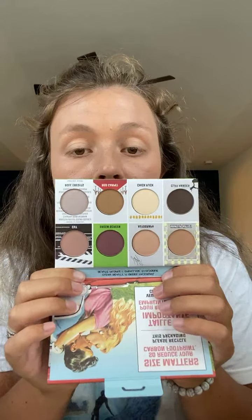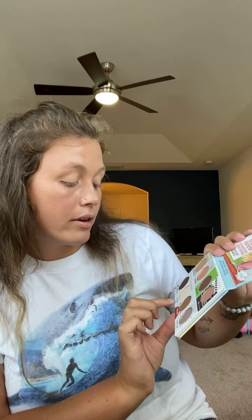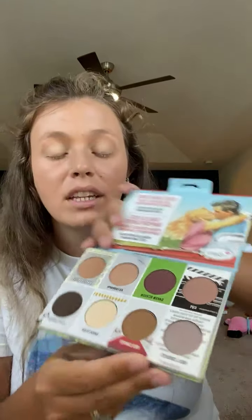Ooh, this is super pretty. So it's definitely like movie theater, TV show type thing. But this is super pretty. I will definitely try these out. They're called Cut, Green Screen, Autograph, Makeup Artist, Cliffhanger, Chick Flick, Red Carpet, and Roll Credits. Definitely a neutral palette, but I'm not mad at it. I will definitely try that out. So that gets 1 point also.